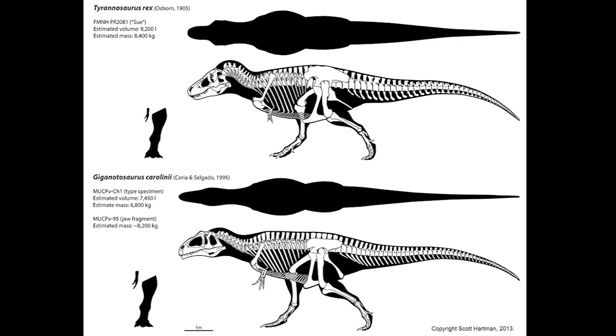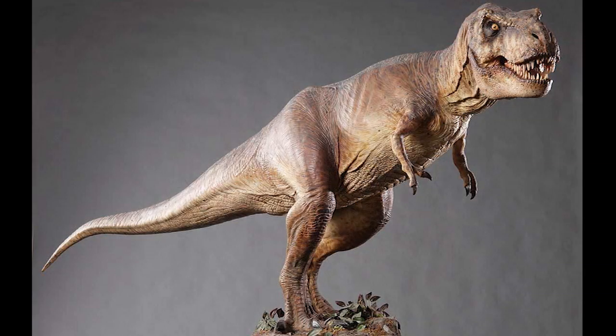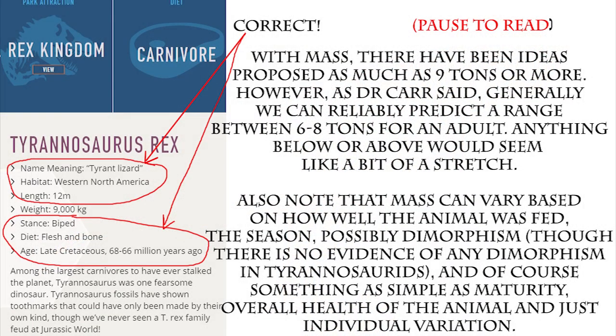Well, there are different approaches to estimating mass. For example, there's work done by John Hutchinson and colleagues, and the estimates that they come up with for T-Rex, based on several specimens, are generally somewhere between 6 and 8 tons. So there's some variation there, and that's based on individual animals. So the Jurassic Park estimates aren't much different from what the scientists have come up with, and maybe that's evidence that their scientific consultants have passed that information along. Could well be the case, I'm pretty sure.